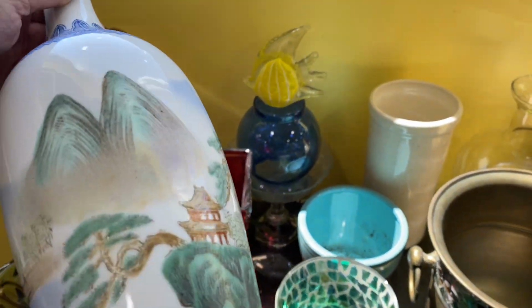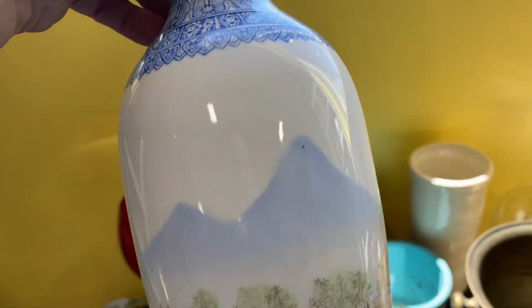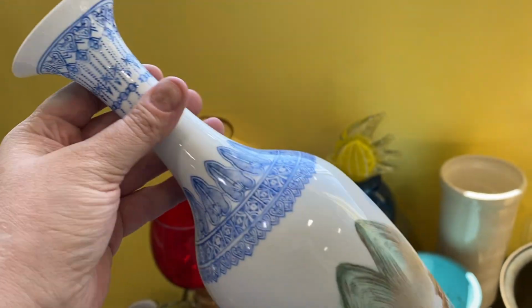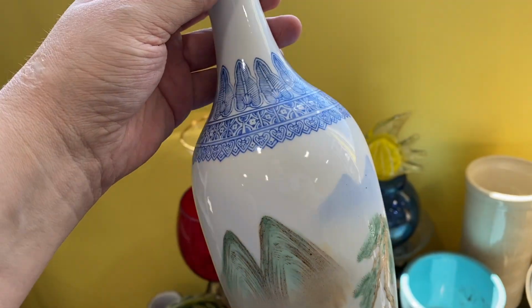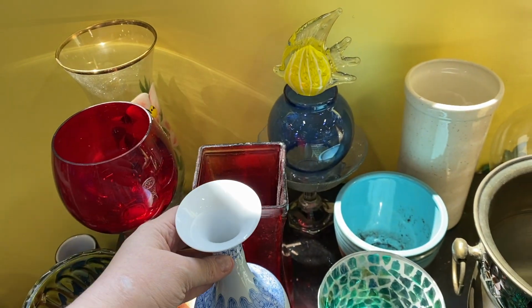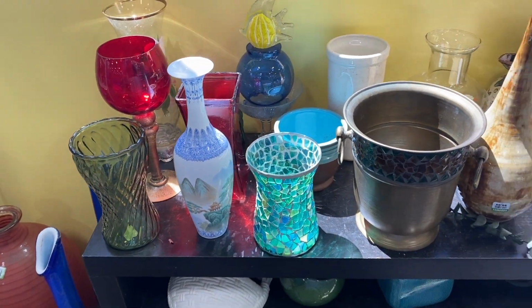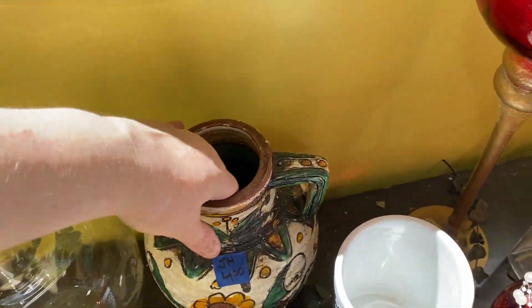Now, this vase was really intriguing to me. It was way lighter than I thought it would ever be. So I have no idea if that was really old or not, but it was exceptionally light and beautiful. I did leave it there for someone else, but that was a really neat piece, I thought. But I really do think that the vases look really nice displayed this way.